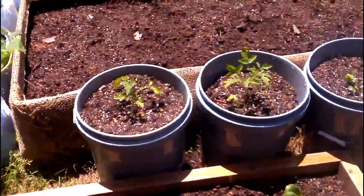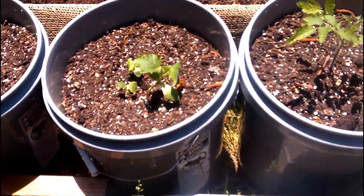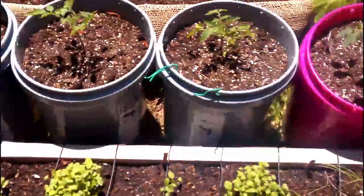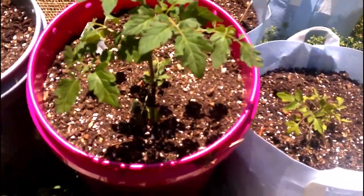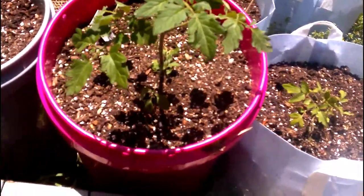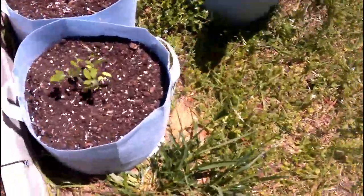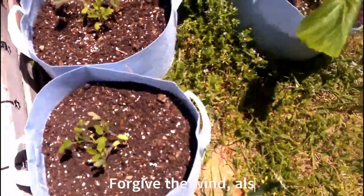And these are tomatoes. That is cucumber. Tomatoes. All of those are beefsteak tomatoes except for that one. That's cucumber. And this one is a store-bought tomato. You can tell the difference. This one was already ahead of the game. That is a Sweet 100 cherry tomato. And so then these are some more that I put in the bags from what I started from seed.